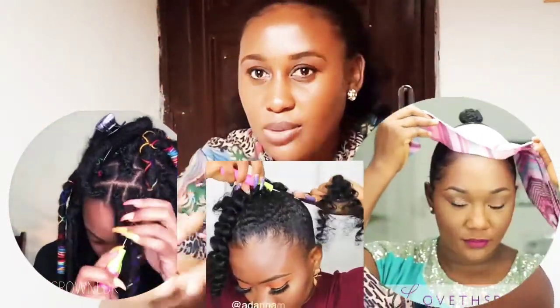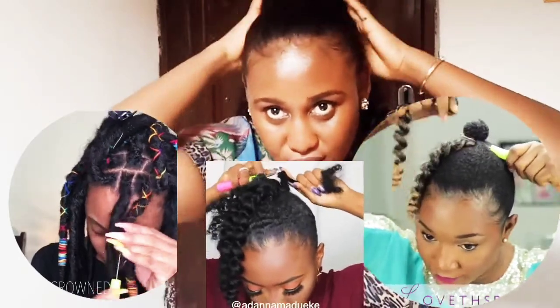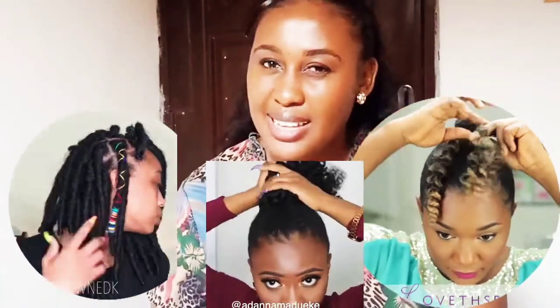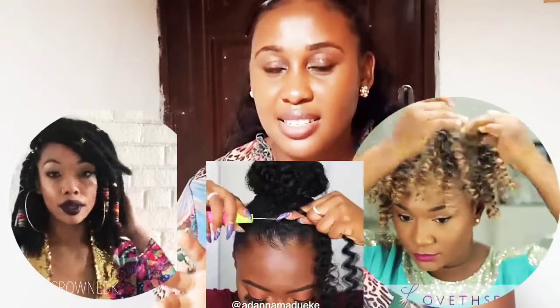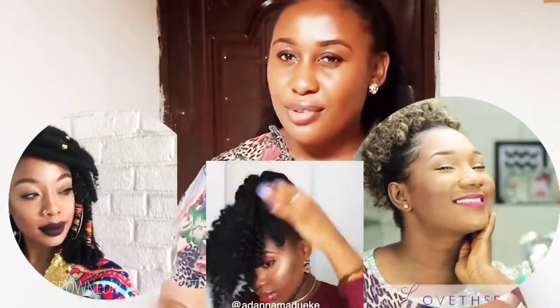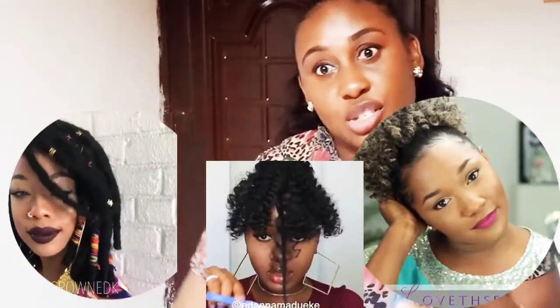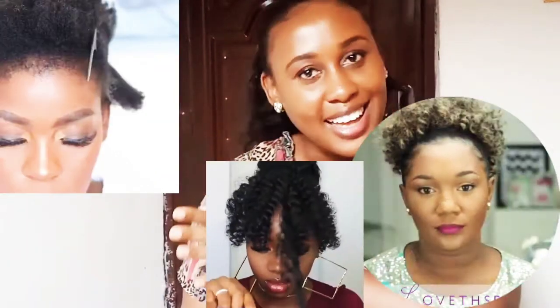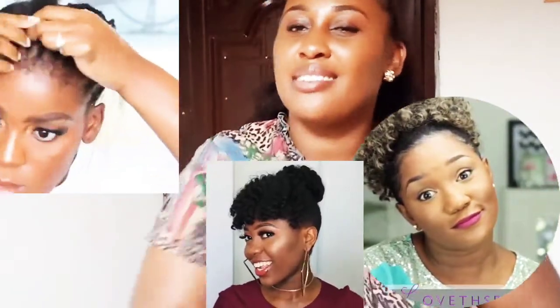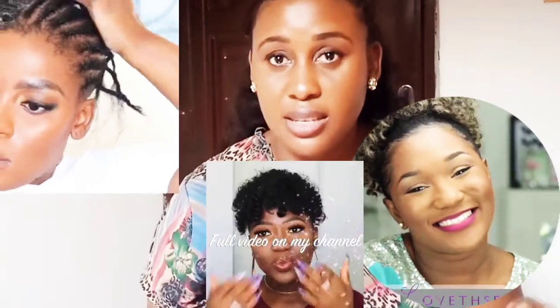Adana Madweke had one that she packed her hair, used crochet to make like a bang here, and then this one. Most times when you see hairstyles, like if you're a beginner, that hair is easy. It is easy and you can make it. So I am going to, of course, be inserting clips and pictures of where people are making that hair so that you can understand what I am talking about and see how easy it is.